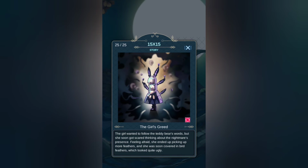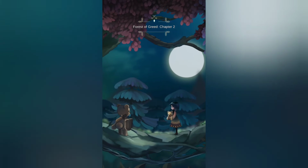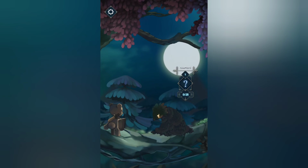Do you think she's beautiful? I think she's beautiful. Look at her. This image, the art style makes it look beautiful. And just because it's covered in feathers doesn't mean it's ugly. Come on. Oh, but she looks so cute there. How do you say that she's ugly? Look at her. Oh, I think she's beautiful.